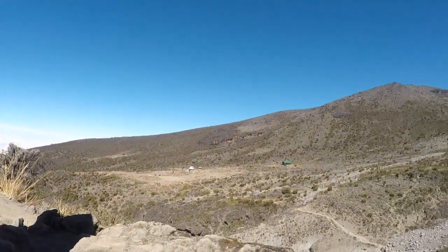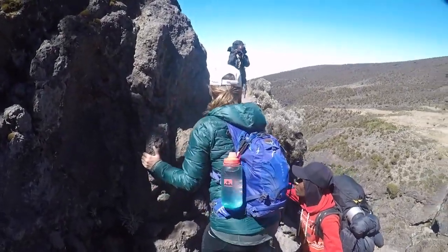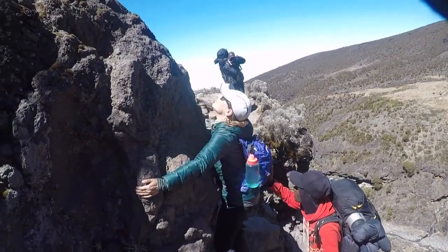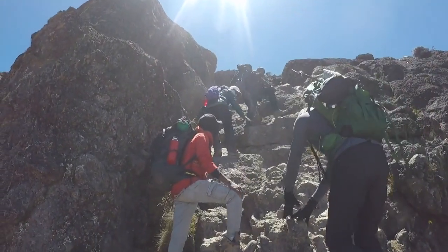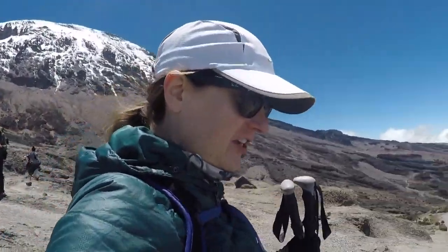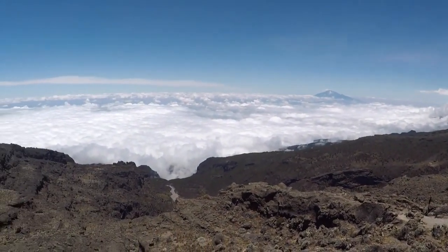That is Barranco Valley. She's ready to kiss the rock because this is Kissy Rock. Ah! Woo! All right, we made it to the top of Barranco Wall, and check out this view. Time to get to camp.